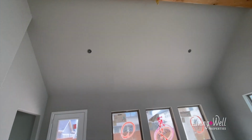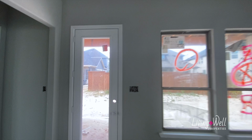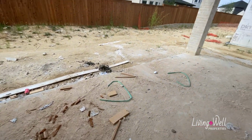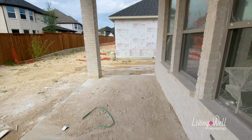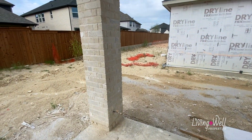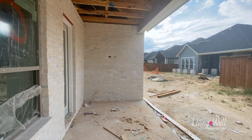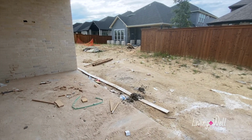One more look at the pretty beam. Goodbye, beam. Okay. And outside, we have a very generously sized patio with the grill will be at that end on that column. So there's your gas line. And this is actually wired for TV, so you could put it on that wall. This is a really nice space. You could easily fit a sectional sofa out here. Looks really, really nice.